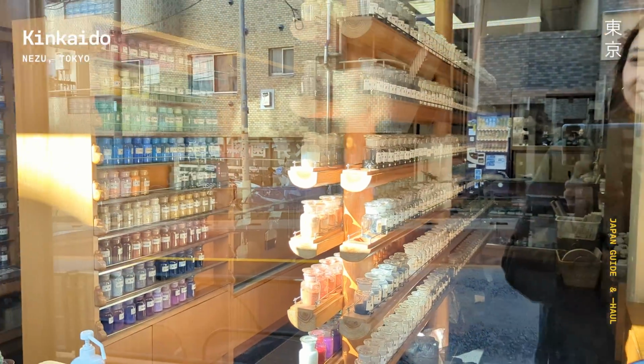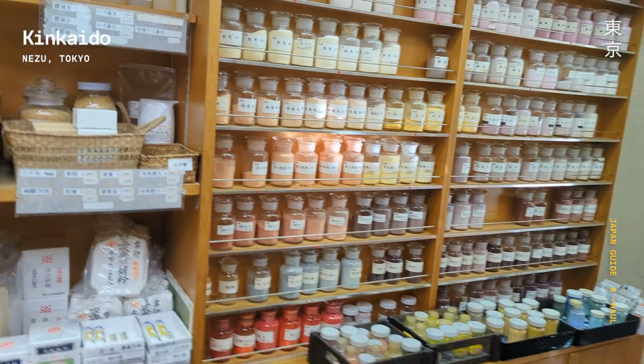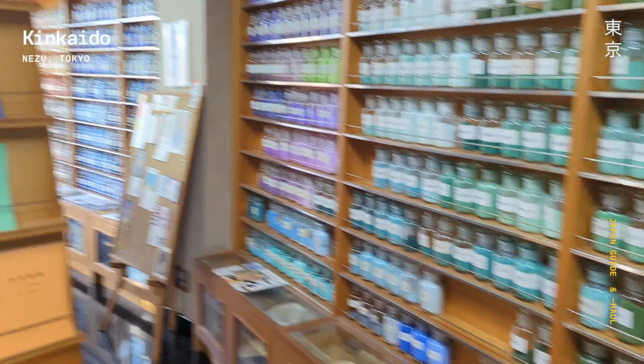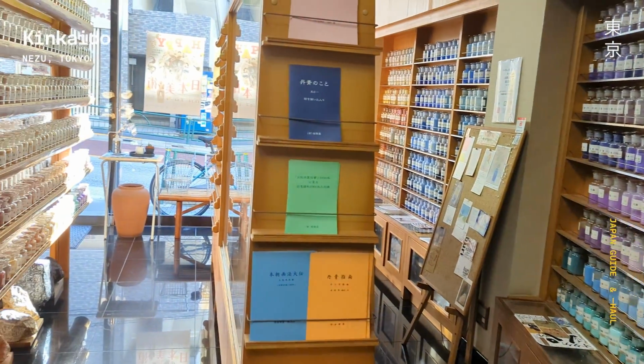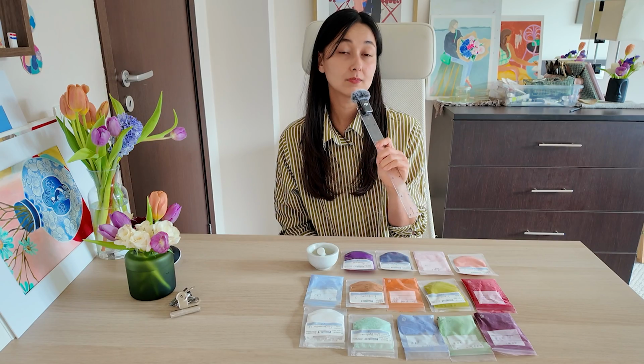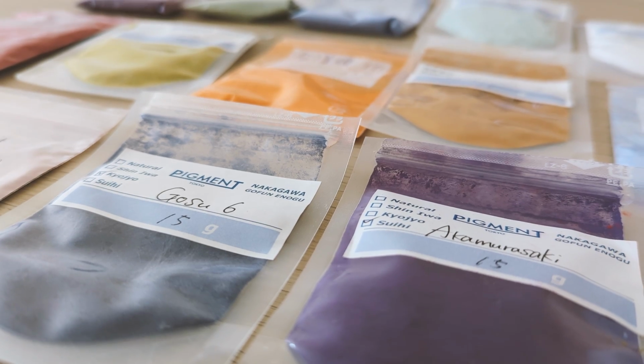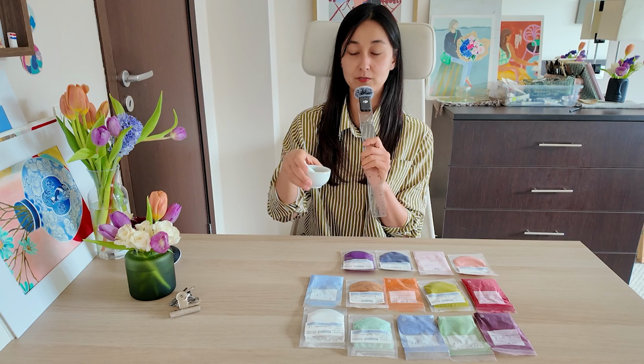Aside from this grand and fancy pigment store, I also went to another one that feels more local and warm. The store is called Kinkaido and it is located in a more remote area of Tokyo. It feels older, more local, more traditional. I bought a dozen of different pigments from both stores to try, and this little pestle and mortar from Pigment to start making my own paint.